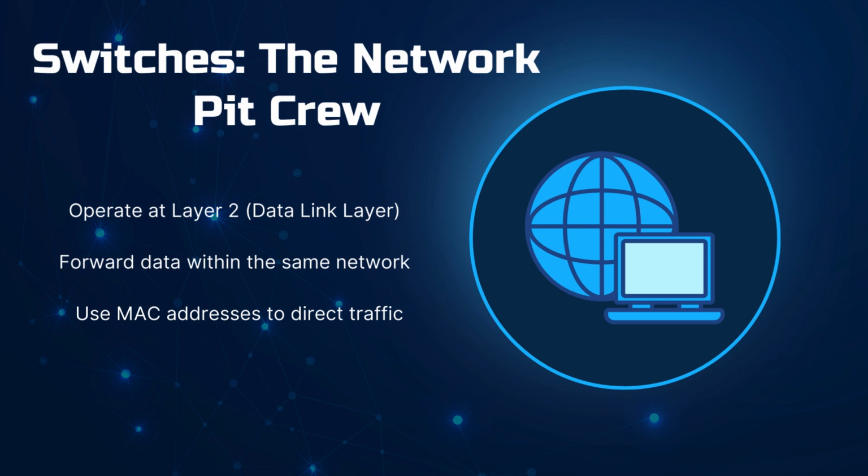Next, we have switches. These are like the pit crews at a race, keeping everything moving smoothly within your local network. Switches work at layer 2, the data link layer, ensuring data flows efficiently between devices within the same network. Think of each device on your network, your computer, your printer, or smartphone, as a race car in a pit lane. Each car has a license plate that identifies it uniquely. In networking, this license plate is called a MAC address.